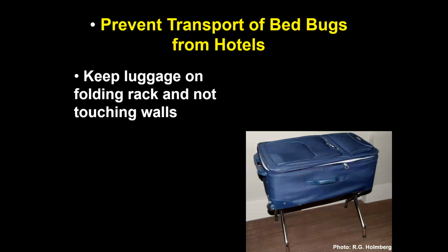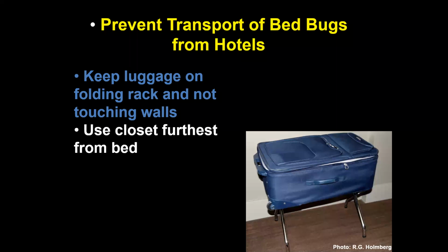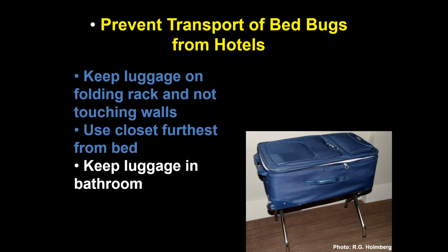So one of the things you can do is keep your luggage elevated off the floor. Most hotels have these folding racks. You should use them and make sure that when you put your suitcase on the racks, it is not touching the walls. You can also use a closet that's furthest from the bed, and in the worst case scenario, you can use the bathroom to store your luggage.